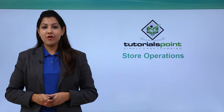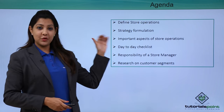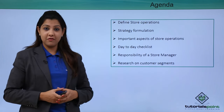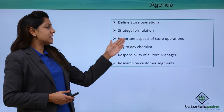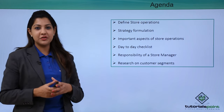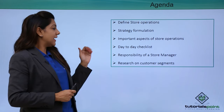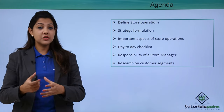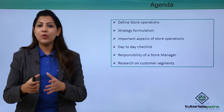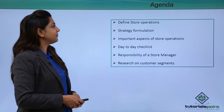Let's look at what is there for us on the agenda today. Well, we will talk about what store operations is all about. We will also talk about the strategy in terms of the formulation of this store process, important aspects of store operations. So what exactly goes into making of a good store operation, the day-to-day checklist, which is important to keep in mind, and responsibilities of a store manager, as well as research on different customer segments: men, women, as well as children. So let's get started on store operations.